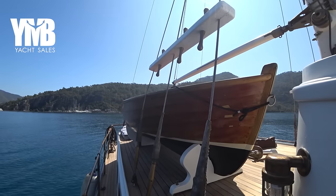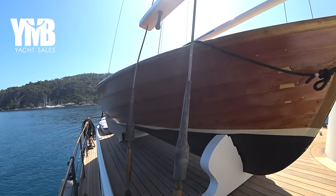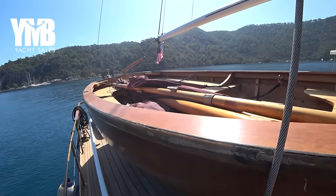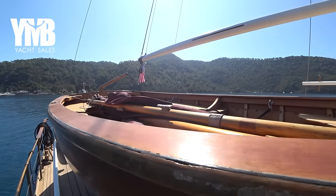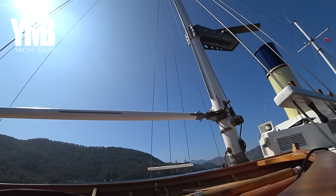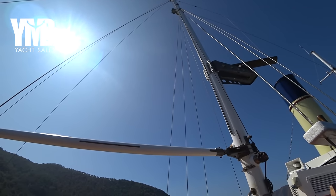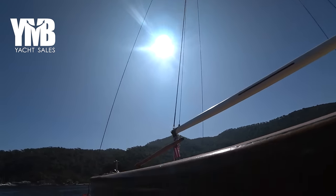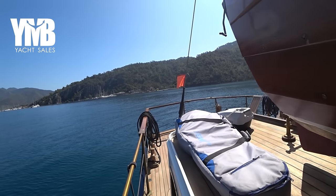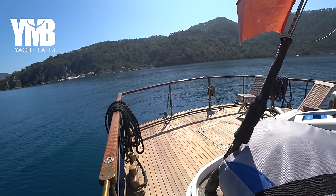Now the boat will be delivered with this sailing dinghy, beautiful wood planking sailing dinghy. It has a small mast and a sail inside. And here you can see the mizzen mast and the boom, and you can definitely hoist a sail here, which will make the boat more stable with less rolling as she's making her way on the water. And also when you have following winds or side winds, it will help to reduce the fuel consumption of the engine.